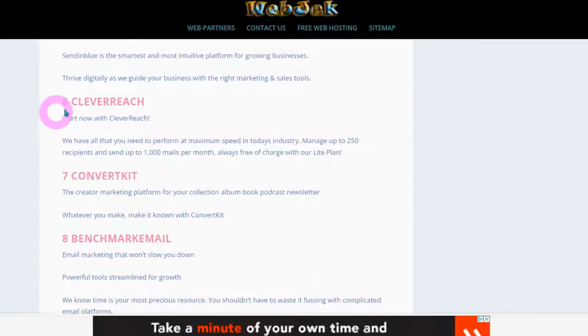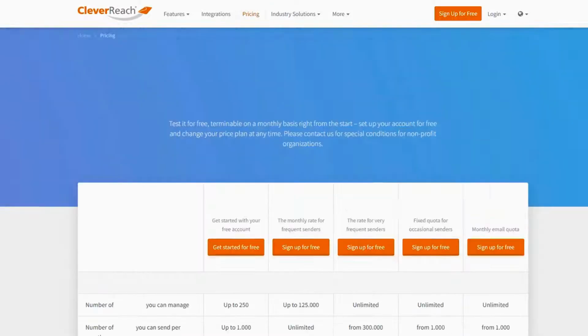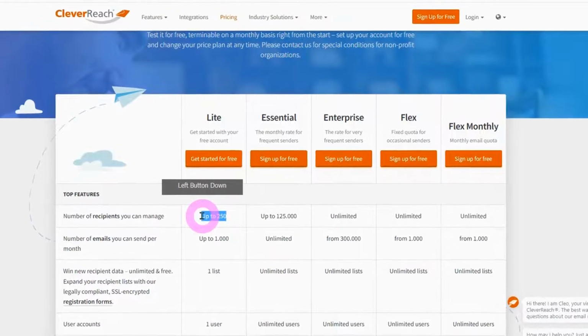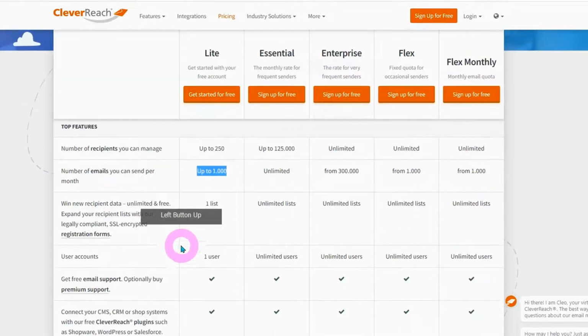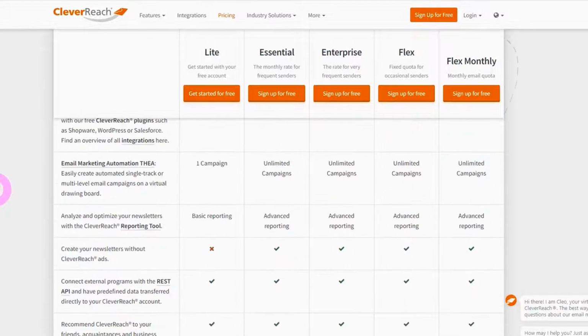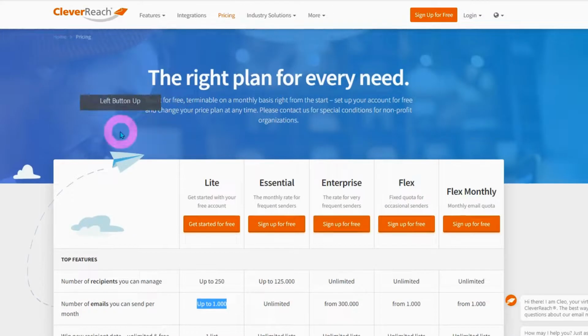After that, the sixth one is CleverReach. Click on features and read. Sign up for free, check the pricing. Get started for free. Only 250 recipients, and the number of emails you can send is 1,000. Then pay as you go. Compared to others, this is okay.